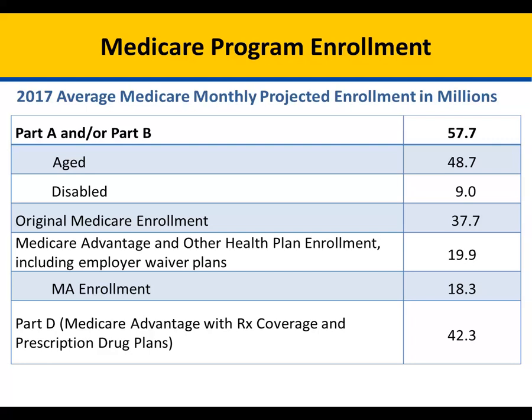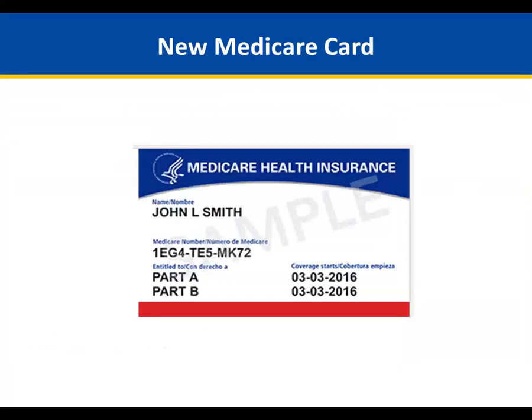All right, moving right along. We get a new Medicare card. So for those of you who haven't heard us talk about the new Medicare card, we have the new design. So that is what's showing on your screen right now. This is what people will be getting in the mail. It is still red, white, and blue, which is good. So we can still say pull out that red, white, and blue card. It has Medicare health insurance on it. It also says your name in English, and it's also translated in Spanish for the main headers, like your name, Medicare number, entitled dates. Those are all in English and Spanish.